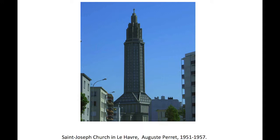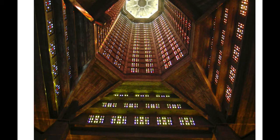However, more than any other material, concrete, whether reinforced, pre-stressed, cast in place, or precast, was widely used and the most symbolic of architecture of the modern movement. The somber interior of Saint Joseph Church in Le Havre, constructed of cast in place concrete in the neo-Gothic style, is 107 meters tall and acts as a beacon visible from out of the Sea of Normandy.